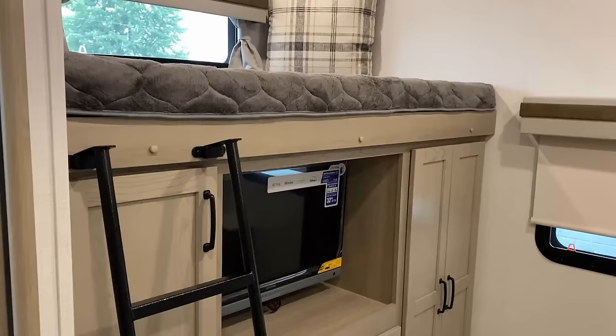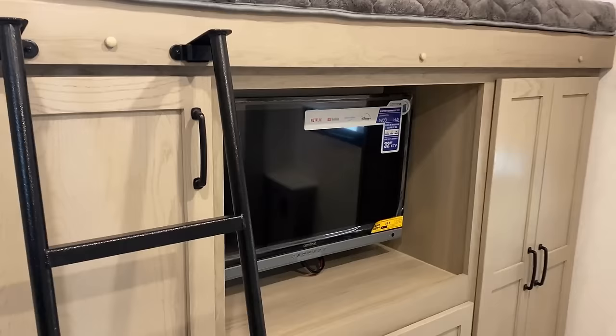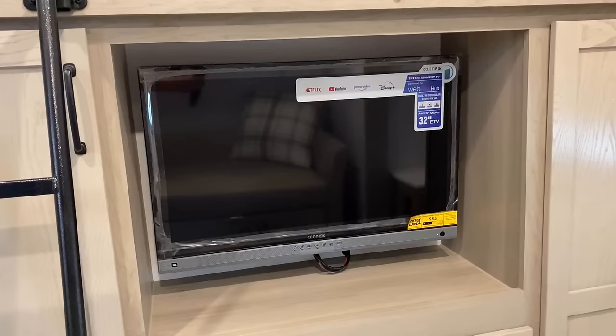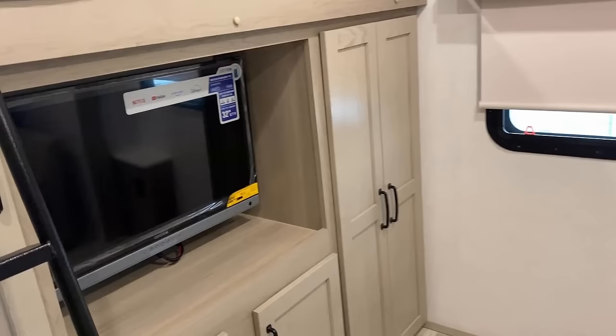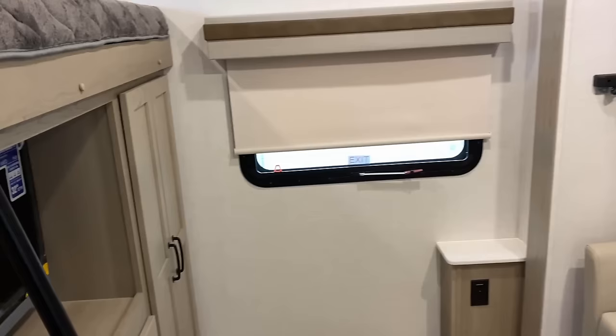Now, all the TVs that you're going to see in this are all smart TVs. This back here is a 12-volt smart TV, with its own little integrated soundbar. That's something that a lot of brands are getting away from, all these separate speakers and whatnot. Rockwood's not totally there, but they do seem to be moving in that direction.